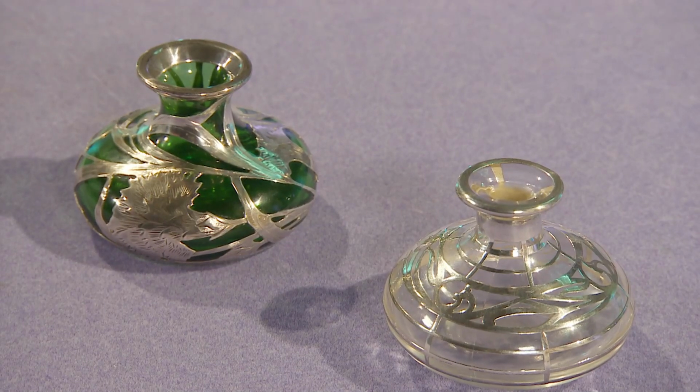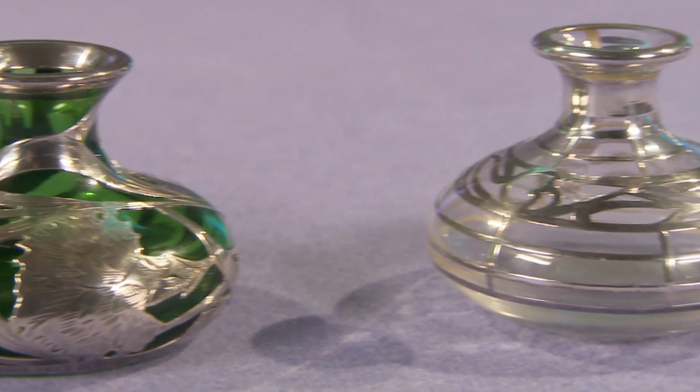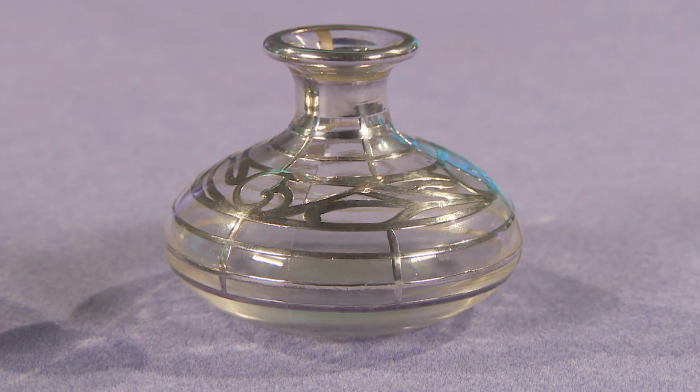And you've brought me in, they look like scent bottles, really. So how did you come to own these? I have inherited them, it's from family. Oh, they're family things. So what's made you decide now to bring them in to me to sell? I thought I would reduce my clutter. That's right.